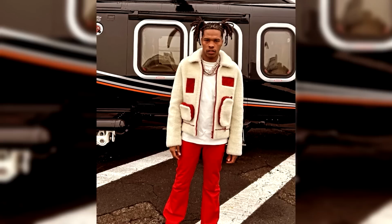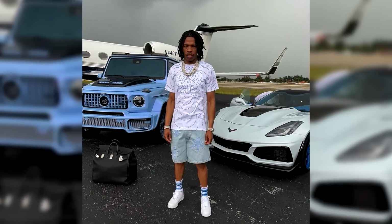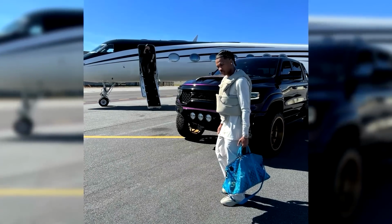You can't come back there. You gotta get a whole new house. Some other extremely expensive items that Lil Baby constantly uses are private helicopters and private jets, as the rapper likes to be constantly traveling across the United States whenever he wishes. And it's only really a matter of time before he owns one of his own.